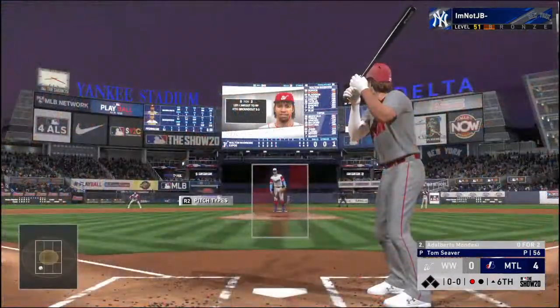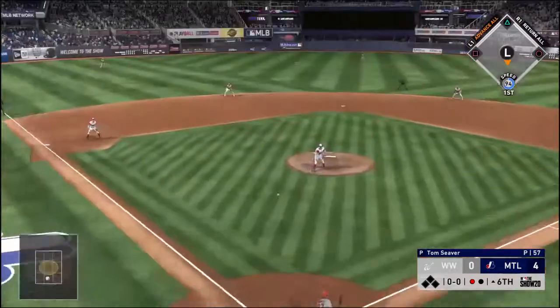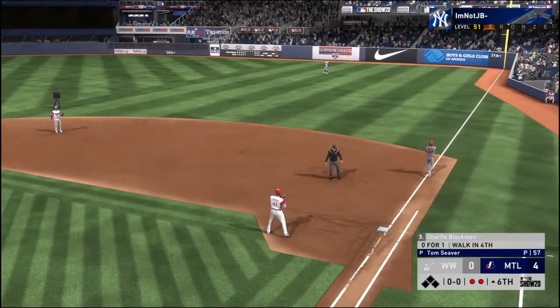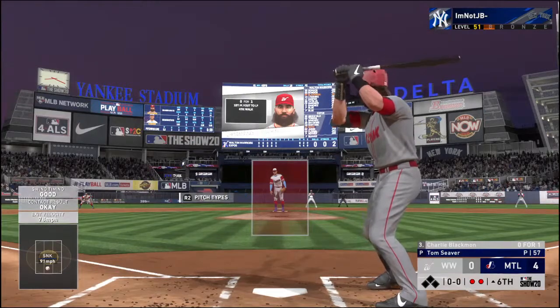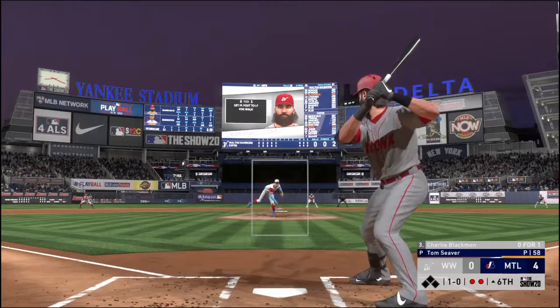Now batting, Adalberto Mondesi. He's 0 for 2 in the ballgame so far. Hit on the ground to short. Torres picks it up. And the 6th inning is progressing quickly here. Now 2 away. Now in the box, Charlie Blackmon. Outfield shaded toward right center. Here's the first pitch. 1-0.